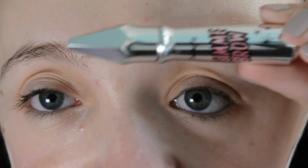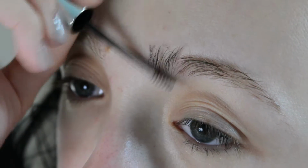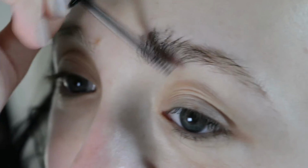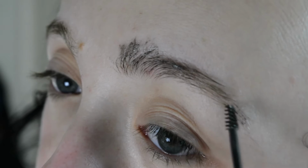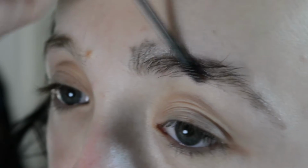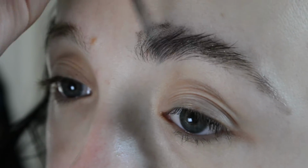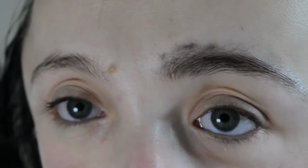So I think we're going to go Gimme Brow this side, Make Me Brow on this side. Gimme Brow first. Neither one of these have ever been opened before, BTW. And that is why we're doing my eyebrows first, because I'm messy. Well, minus the mess, that looks pretty good.